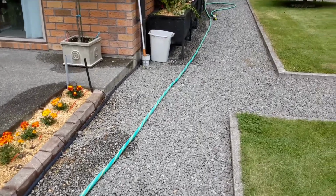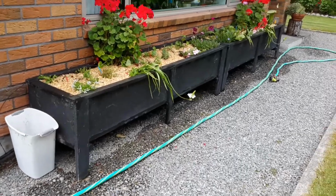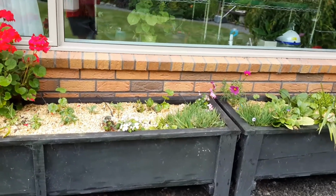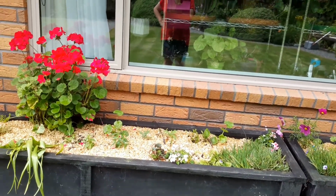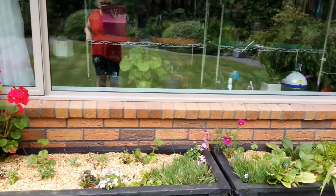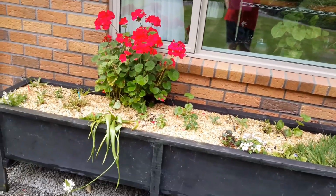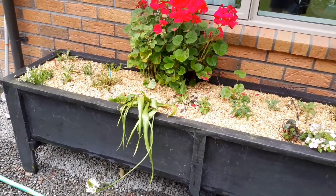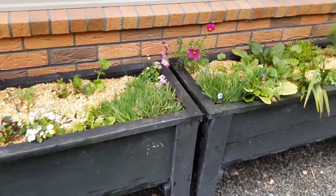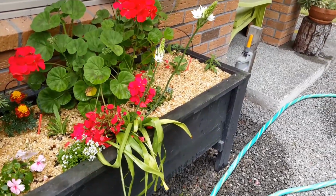Anyway, I'm just going to take you over to the planters over here, the black planters. So I've actually tidied these up recently, got them all ready. And yeah, I think they're looking a bit small. Oh look, there I am in the window. Hello. I don't know if you saw me or no. Anyway, I've tidied them all up, and I've put a few bedding plants in here. I've also put the sawdust on top as well. So these should take off pretty soon and fill up nicely and do really well.